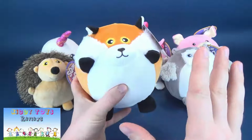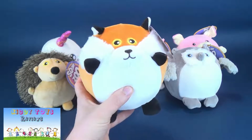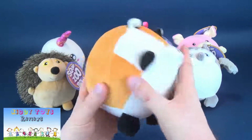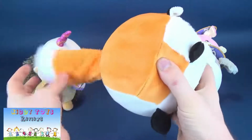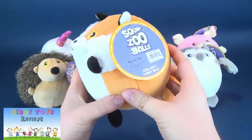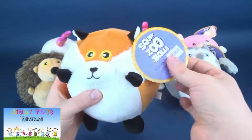I know what you're thinking. Why are you having a look at these adorable critters on this channel? Well, being that I am now a proud father, I'd like to pick up and have a look at some awesome little collectibles that my little daughter would be able to play with as well. And nothing gets cuter than these adorably round-shaped balls.